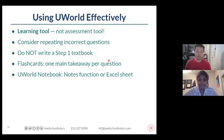If you got it right, did you get it lucky? Getting it lucky is great in the real thing. But in practice, if you get them right and you don't understand it, you assume they're wrong. So do not write a Step 1 textbook. I tell people 1 page front and back per day of notes.